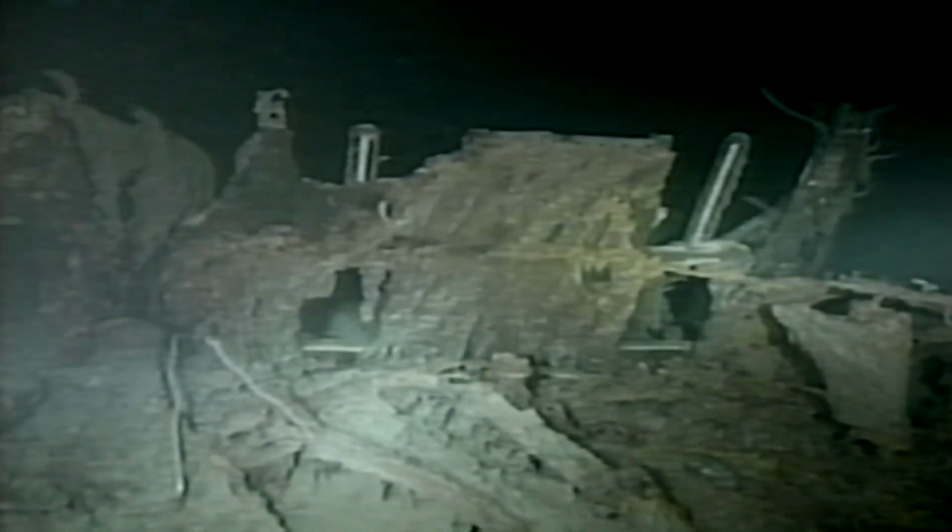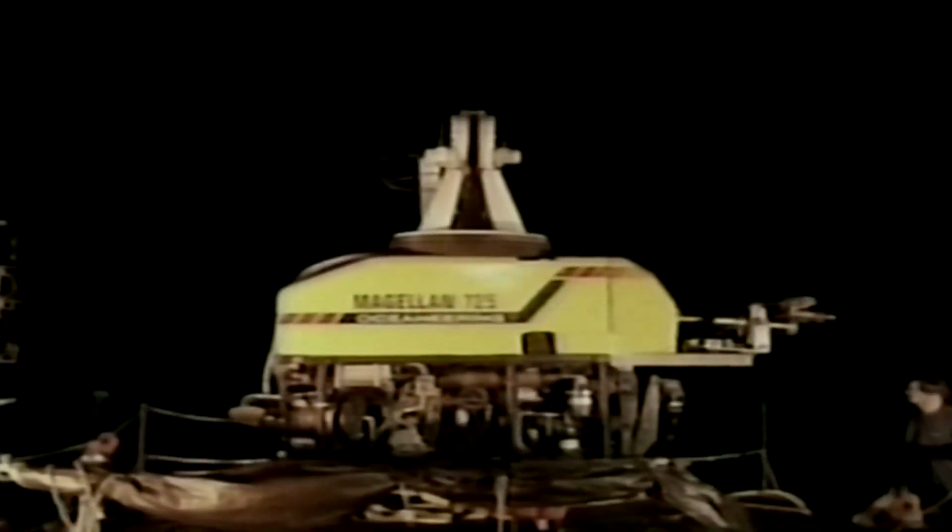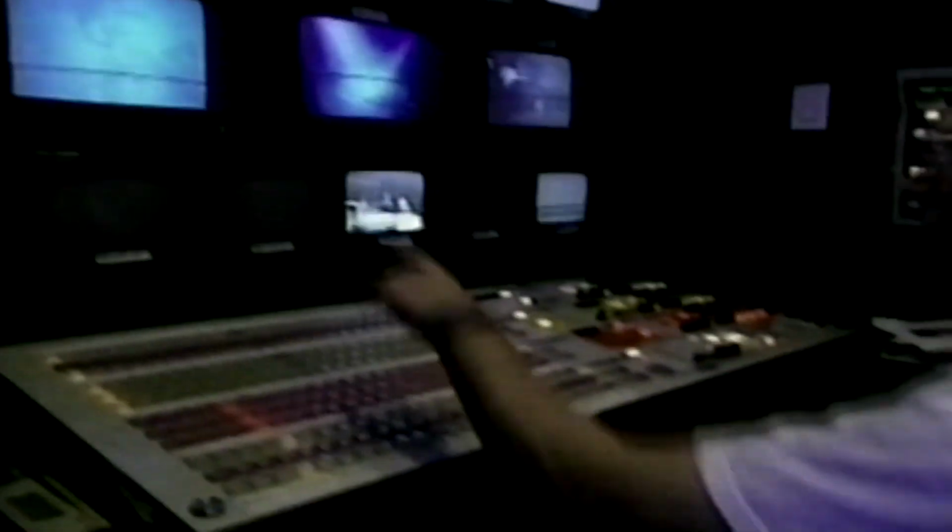Over the past 2 weeks, a team of explorers and scientists have been involved in a perilous expedition, sending probes further into the wreck than they've ever been before. Bueno. Good. The team are battling against the same natural forces that destroyed Titanic on that fateful night.